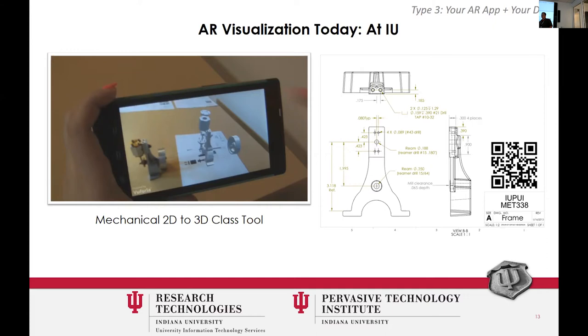So to help the students generalize the 3D shape of these objects, we created an augmented reality application that they could install on Android devices. The purpose was essentially just to look at the blueprints and have the parts augmented off the surface. And I did a video of this one today as well, so I'll bring that up.